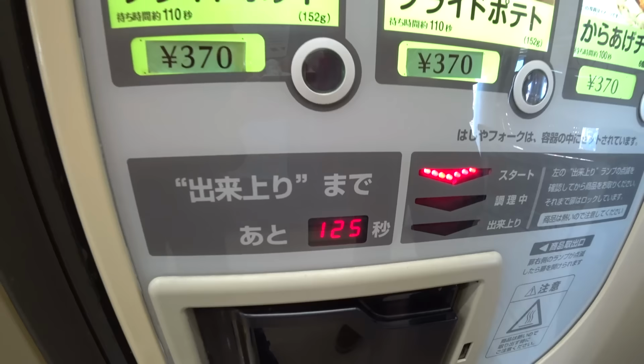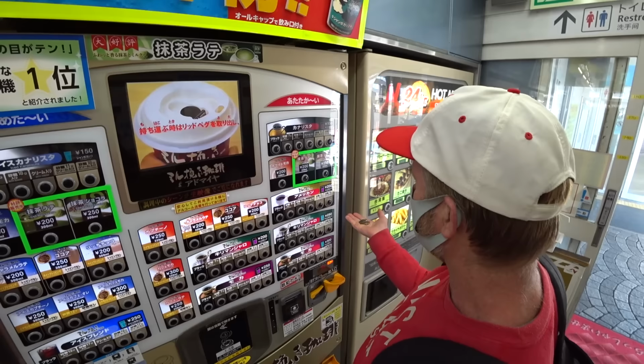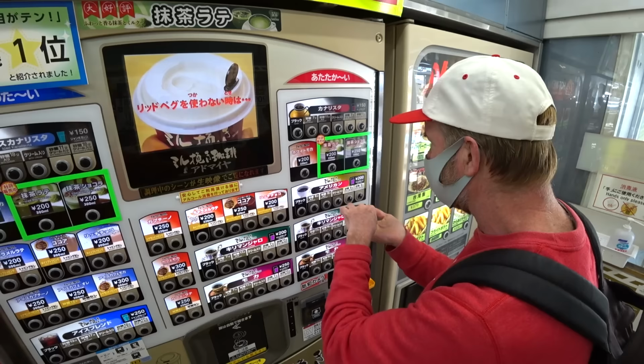Now we wait. Should we buy coffee? This machine plays really cool music. Let's get some coffee. So many choices. I'm gonna have a matcha latte, that's what I want. Matcha latte, or matcha chocolate, or matcha white. That's white mocha, not matcha. Matcha latte, 200 yen.